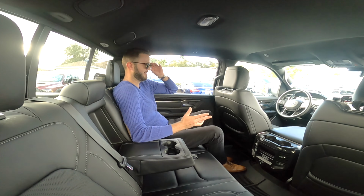Door panel, dual storage. So you got the top where you can put your iPad or your phone, and you got the bottom where you can put multiple drinks. More here in the center. Sliding this up so you can see how I look.